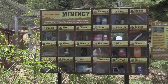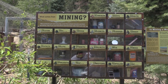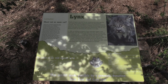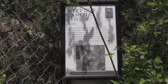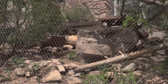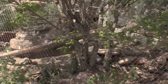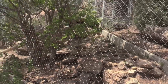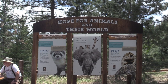These are all the items that are manufactured with these particular things that they mine. Oh, we got a lynx. But the Canadian lynx is called Kajika. All right, so I am looking for the animal. Not seeing it. Or there might be another view above. I'm not really sure. All right, hope for the animals and their world.